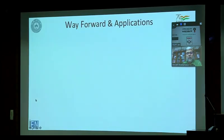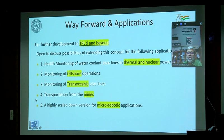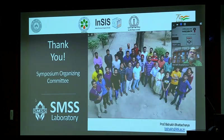So the way forward for us is that we would like to take it beyond, until we reach TRL 9 level, and also we'd like to extend it to thermal and nuclear power plants, offshore operations, transoceanic pipelines, transportation from the mines, and micro robotic applications. So there are quite a few things to which we can extend. Thank you very much.